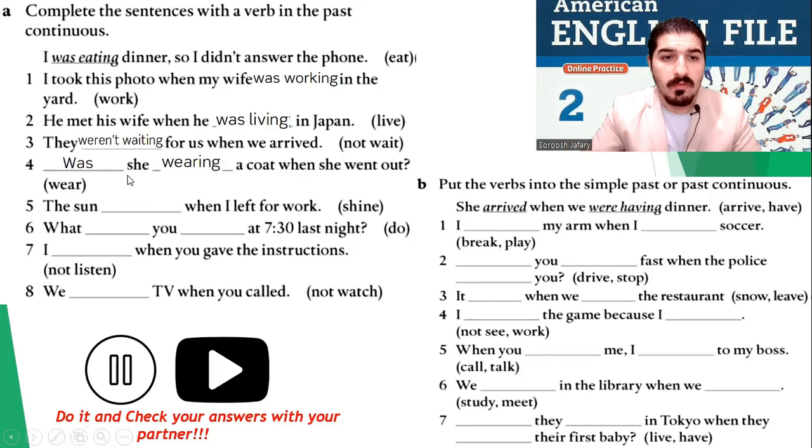Number five, the sun was shining when I left for work. Number six, what were you doing at 7:30 last night? Number seven, I wasn't listening when you gave the instruction. Number eight, we weren't watching TV when you called. Okay, so that's past continuous.